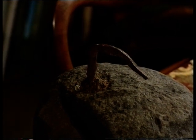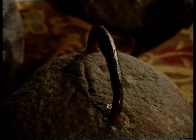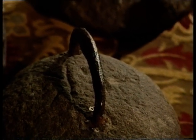Yes. That one looks cruder than it was because it's got bent in the course of history. This one is interesting because it's a very rare survival of what was common, namely a wooden handle.